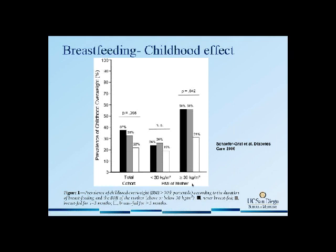As you can see, with breastfeeding, you see a lower rate of childhood overweight, particularly in the mothers who had obesity themselves. Here in black is never breastfed, in gray is breastfed for 1 to 3 months, and in white, breastfed more than 3 months. So just with 3 months of breastfeeding, you saw this marked decrease in the rate of childhood overweight. There are many other reasons to breastfeed, but this is powerful information to give to your patients.